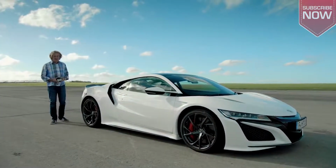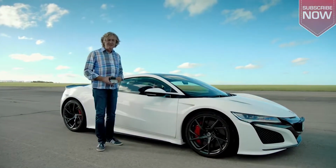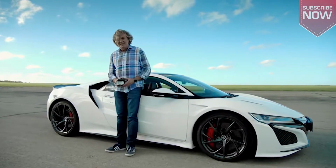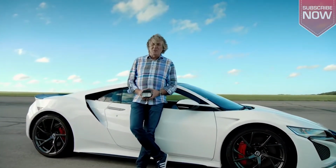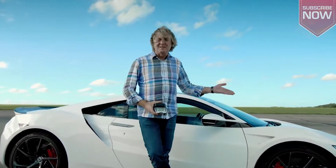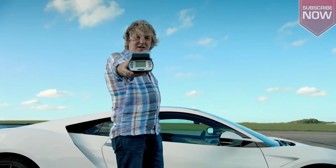Now, if you ask Honda for the technical information on this car, they will email you a file so enormous that it actually breaks the internet. And yet, nowhere in it does it mention the 0 to 60 time. They simply refuse to tell us what it is. And I know 0 to 60 times are irrelevant in the real world and they're rather childish, but look, this is a supercar. It's top trumps, isn't it? It's important. So I'm going to find out what it is for you using this. It is a data logger.